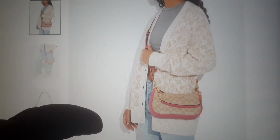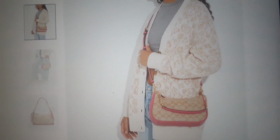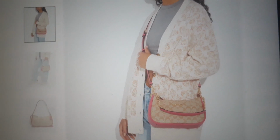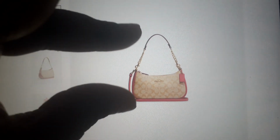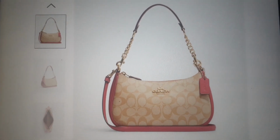But this is what it looks like on your person. It's not too small, but I feel like it's too small for the price. It's too small for the price, but it is cute. It's cute nonetheless. I love this Petunia colorway so much. Team Pink, get into it.